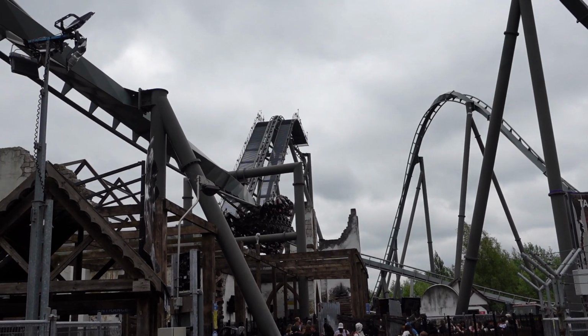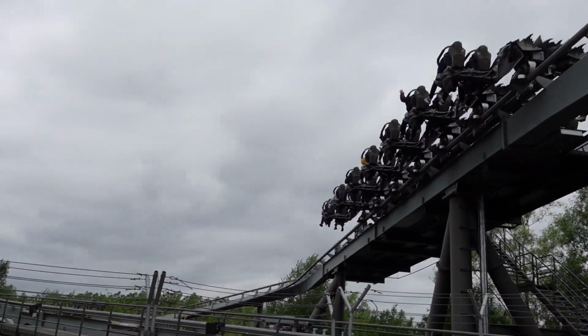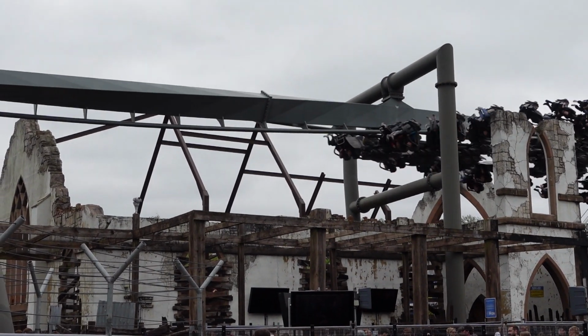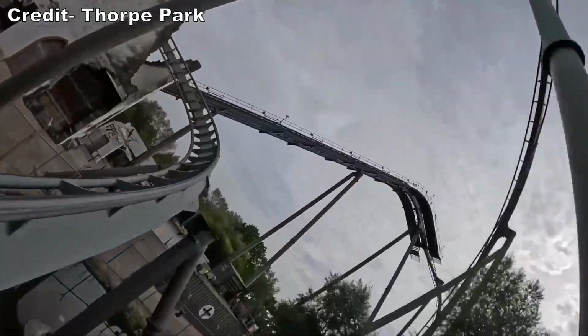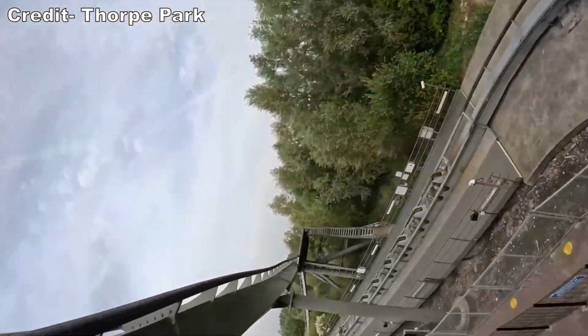Then, you have the fourth and final inversion, an inline twist through the station. It is delightfully slow and drawn out, offering amazing hang time. Then, there are multiple close calls. Both sides narrowly avoid the station building itself. Then, the support beams midway through form a perfect cutout when fully inverted.